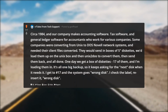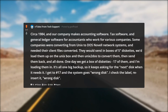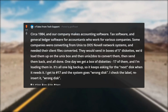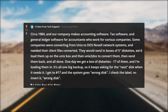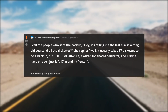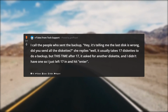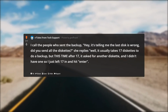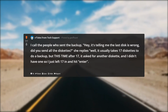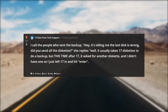One day we get a box of diskettes, 17 of them, and I'm loading them in. It's all one big backup, so it keeps asking for the next disk when it needs it. I get to number 17 and the system goes "wrong disk." I check the label, reinsert it: wrong disk. I call the people who sent the backup: "Hey, it's telling me the last disk is wrong, did you send all the diskettes?" She replies, "Well, it usually takes 17 diskettes to do a backup, but this time after 17, it asked for another diskette, and I didn't have one so I just left 17 in and hit enter."